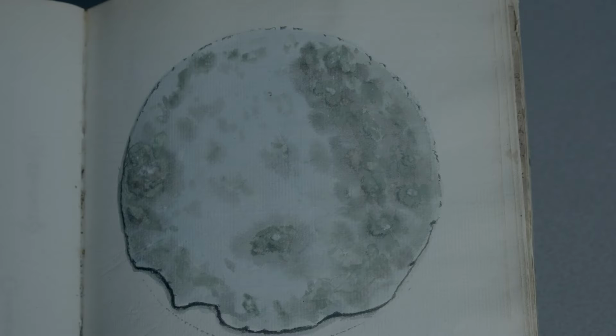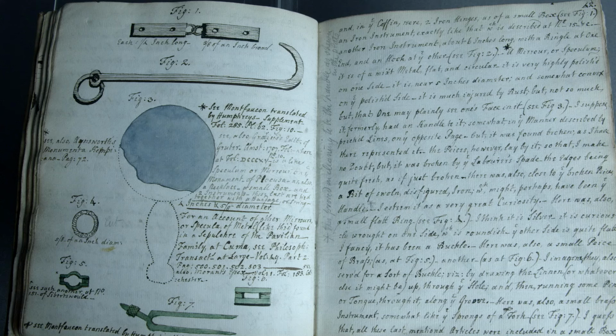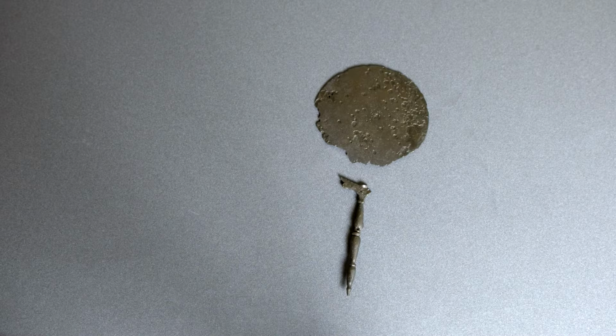94. Grave about 3 feet and a half deep. A mirror or speculum. It is of a mixed metal, flat and circular. It is very highly polished on one side. It is nearly 5 inches diameter and somewhat convex on the polished side. It is much injured by rust, but not so much but that one may plainly see one's face in it. I suppose it formerly had a handle to it, somewhat in the manner described by pricked lines on the opposite page, but it was found broken. The pieces, however, lay near it, so that I make no doubt but that it was broken by the labourer's spade, the edges being quite fresh, as if just broken. There was also, close to the broken pieces, a bit of swollen, disfigured iron, which might perhaps have been the handle. I esteem it as a very great curiosity.